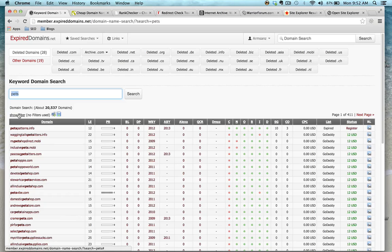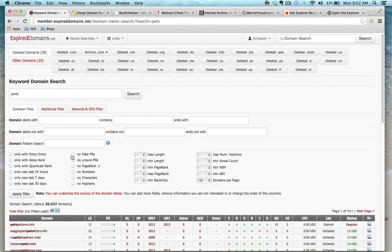The other important thing about this is filters. We're going to go through the filters of how I set these up so that you can weed out these 20,000. So let's say that we were looking for the word pet. Click on filters. Right out of the common filters tab, I'm going to choose I don't want to see any fake PRs. I also page rank, it's not important to me. But links, backlinks are. I want to have a minimum of at least 50 links going back to it. The higher, the better.